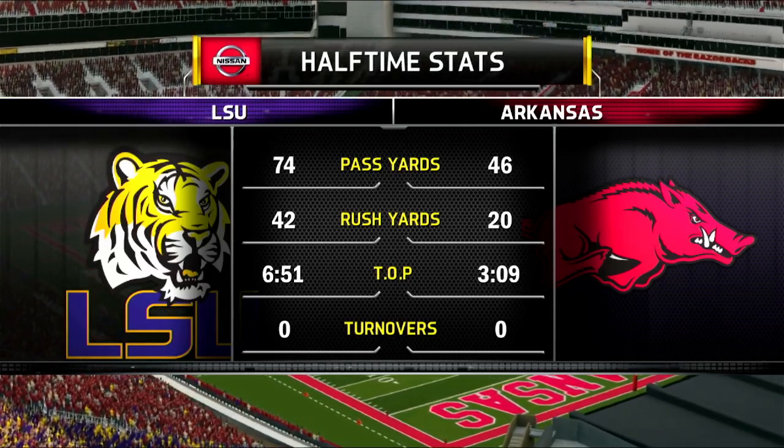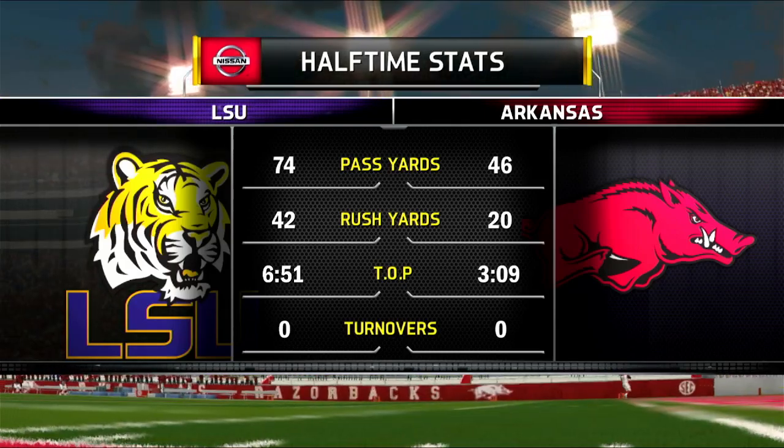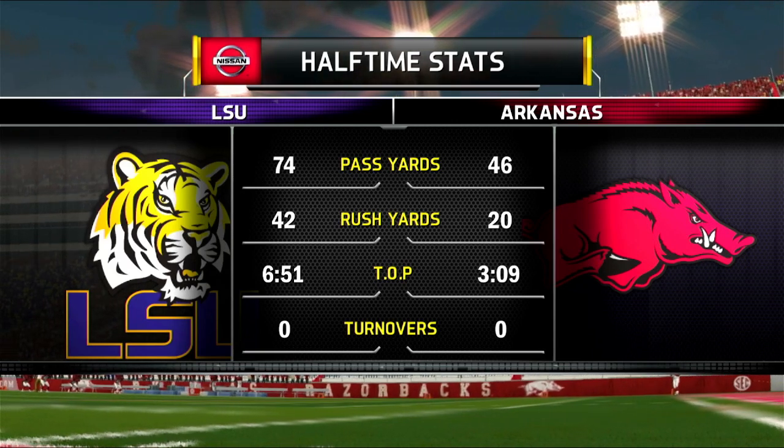David's ready to get back on that couch, get the remote, get all the games dialed up to watch what's going on around the country. Time to get you back for your second half. Brad and Kirk, ready to roll.